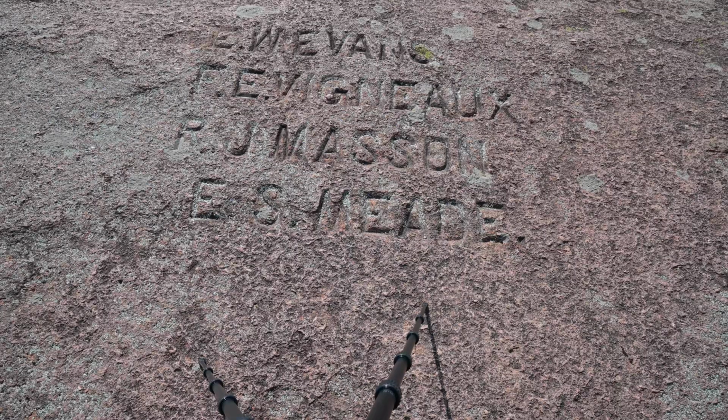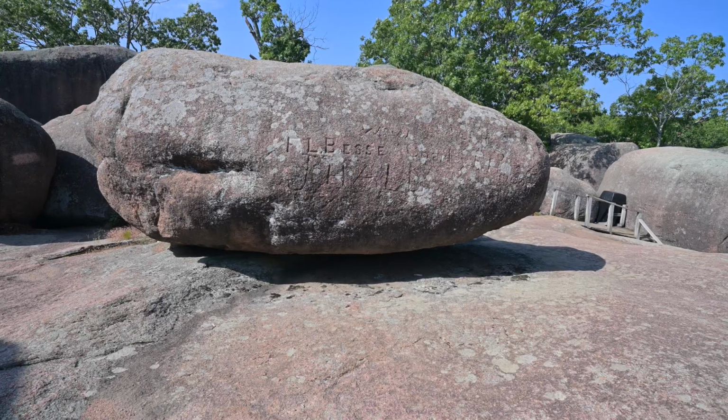There is a tradition here that when someone became a master stonecutter, they would carve their name and usually the date into the rock. Here we have an example of where four people chiseled their names: E.W. Evans, F.E. Vigneault, R.J. Mason, and E.S. Meade. Here's another rock with several names carved into it.